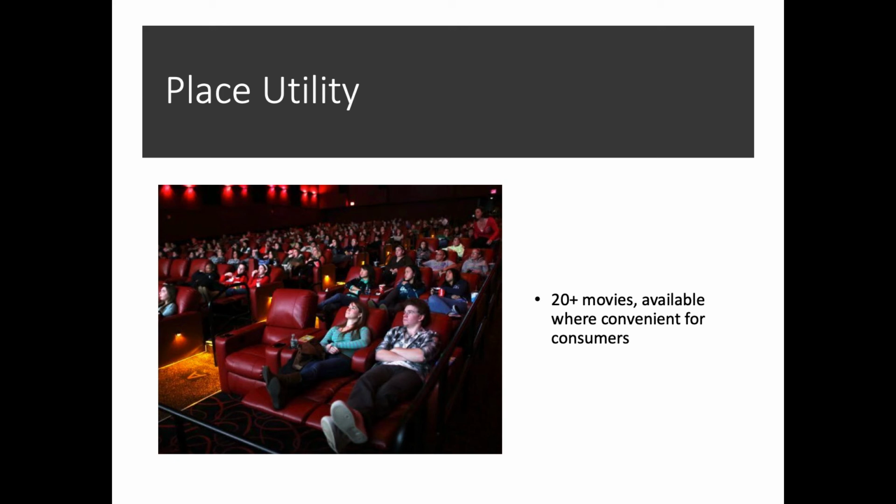When it comes to a movie theater, the idea of place utility is that all in one place, close to your home, you have available to you choices of 20 or more movies available when and where it's convenient for you. Multiple showing times, perhaps multiple theaters, right? And you get to experience it at a place that's convenient to you, and all of these choices centralized in one location. You don't have to drive too far to find, well, I have to go to this town to watch this movie, or to this town to watch that movie. No, they're all available, or at least 20 or more available in one movie theater. And that is a form of place utility.